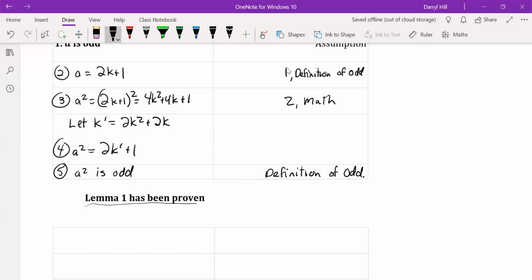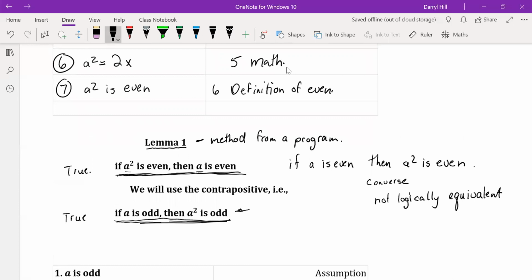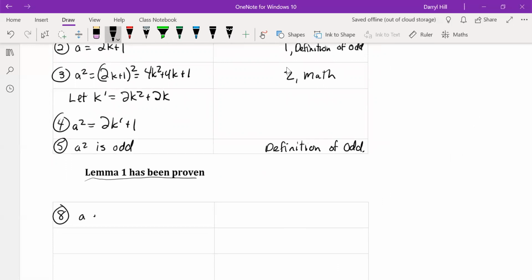Okay, so then what number are we at? 8. So back up at 7, we said that a squared is even, and lemma 1 is that if a squared is even, then a is even. So what we can declare here is that a is even, and our explanation is lemma 1. Okay, and modus ponens, I suppose, if you want, but you don't need to put that. So that's basically how you use a lemma.